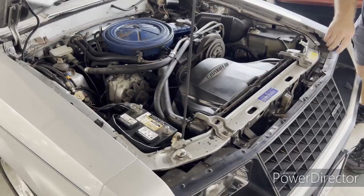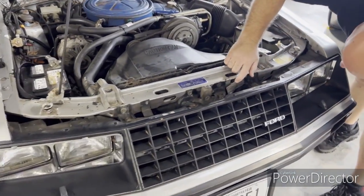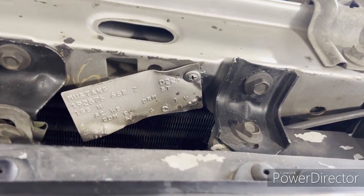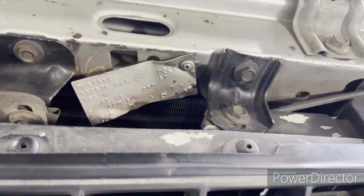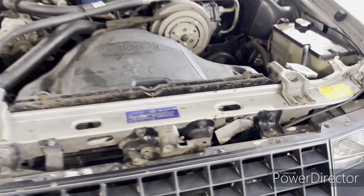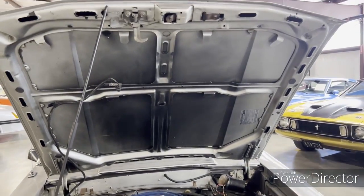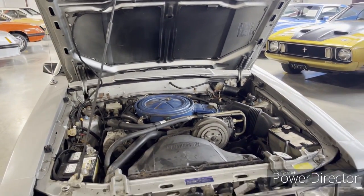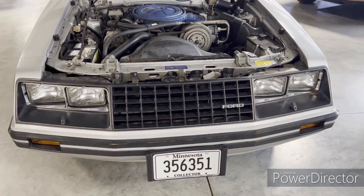So we've got a buck tag here. These are on many of the cars that show a lot to it, but they won't show any of the modifications made by the styling department because that was done after production. We are missing the underhood pad. There is evidence it was there. But overall, the car is really well preserved, rust-free. It has been well taken care of.